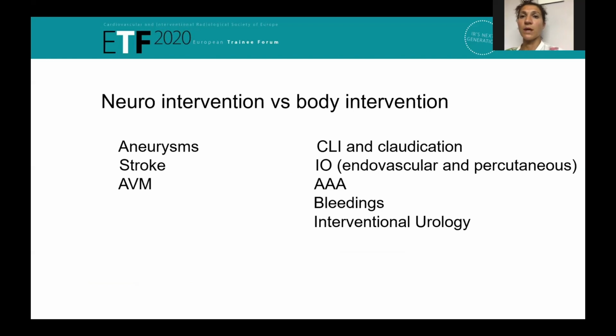In my department, we have two different interventions, neuro intervention and body intervention, even though we are in the same department. We moved at the beginning of this year to a new facility. Normally neurointerventionists do brain aneurysm, stroke treatment, AVM, while body interventionalists, and I'm now doing mainly body, do critical limb ischemia and claudication, interventional oncology, so endovascular and percutaneous, aortic aneurysm, bleedings, and interventional urology, for example fibroids in the uterus, and so on.